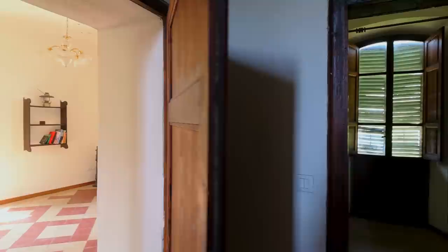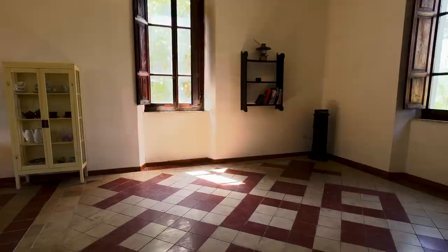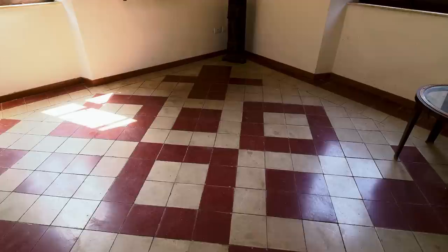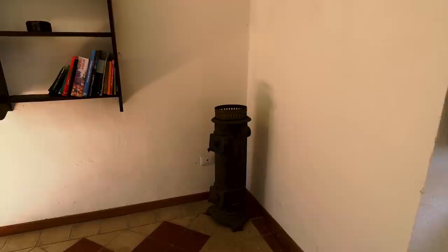Right, here we go. Other side. Oh, look. Wonderful. Keep them. Don't take them out. Such a shame. Over 100 years old. Oh, that's interesting. Oh, I think I want that. That is a very old wood-burning stove. I do, I want it.